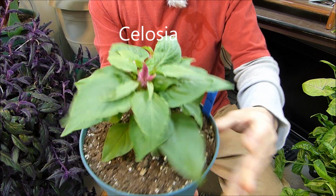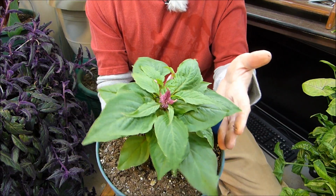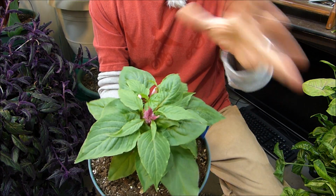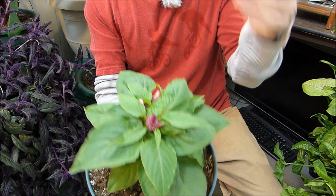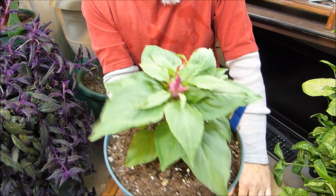Celosia. Yeah, somebody sent me some seeds and they said it was for a certain kind of plant, but it turned out not to be that plant. And she messaged me and she felt really bad about it, but I told her, don't feel bad about it. I'm enjoying the heck out of this. I grew this from seed. How cool is that? And it's a decorative plant.